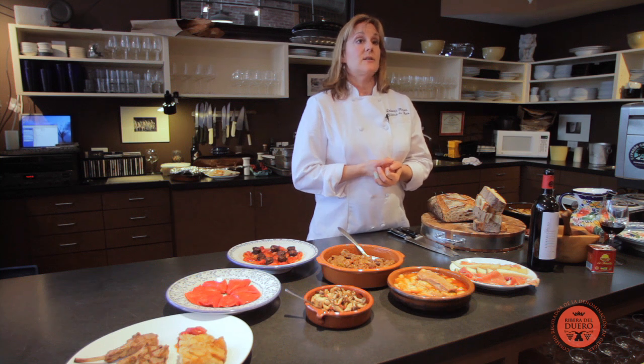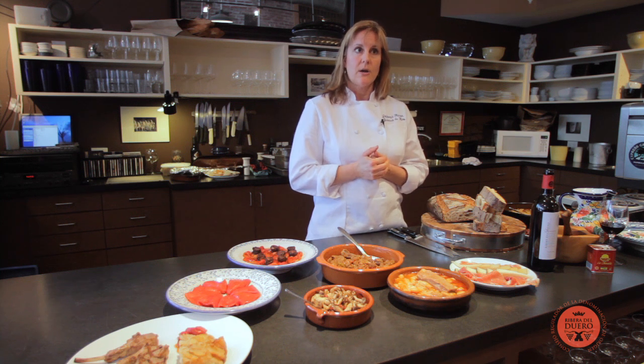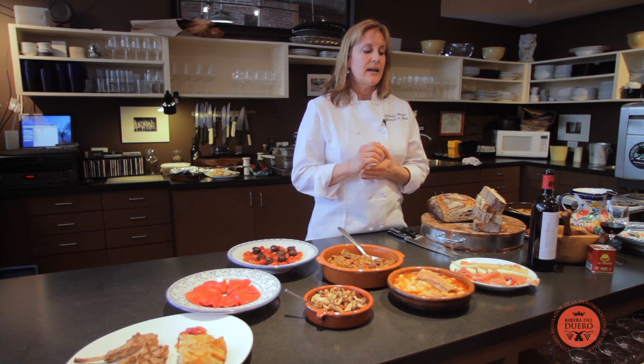The idea of pairing wine with food is to strike a balance. We don't want our wine to overpower our food, nor do we want our food to overpower our wine. The young wines of Ribera, the Vino Joven as it will be called on the label, are exuberant, they're bright, they're all about the fruit, they're all about the vintage, and they have a lot of tannin.